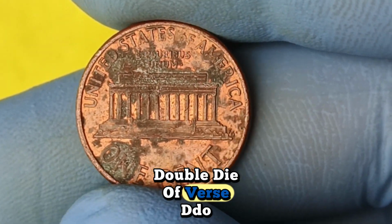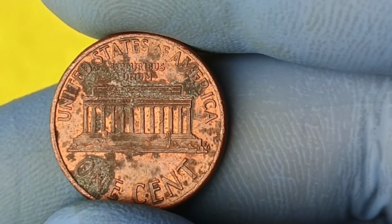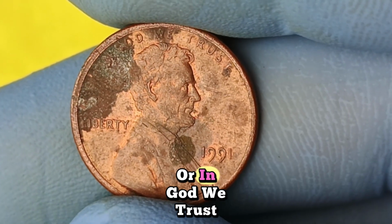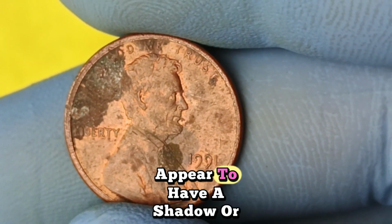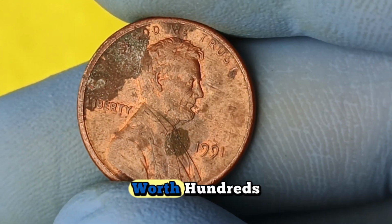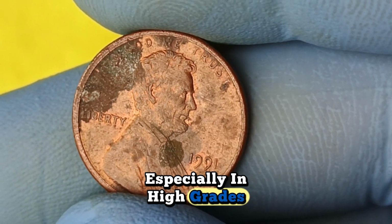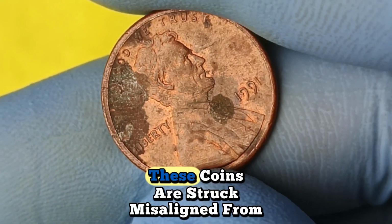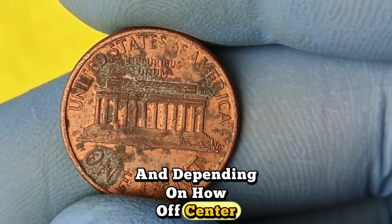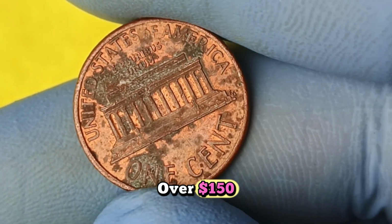Double die obverse, DDO. This error occurs when the coin die itself has a doubled image, meaning features like the date, Liberty, or In God We Trust appear to have a shadow or second impression. A strong double die can be worth hundreds or even thousands of dollars, especially in high grades. Off-center strikes. These coins are struck misaligned from the planchet, and depending on how off-center they are, they can fetch from $20 to over $150.